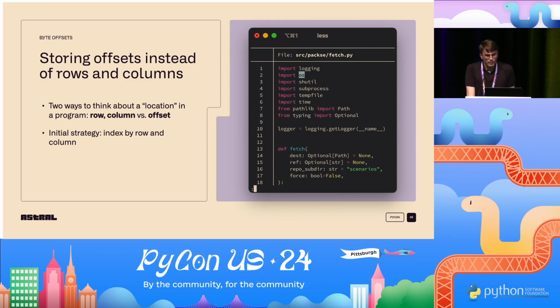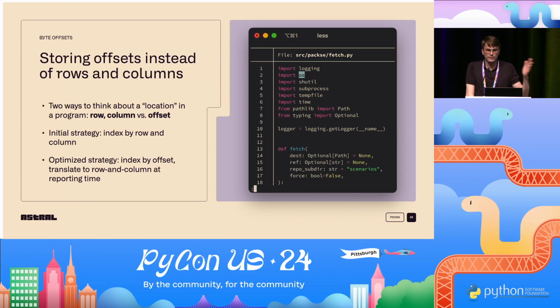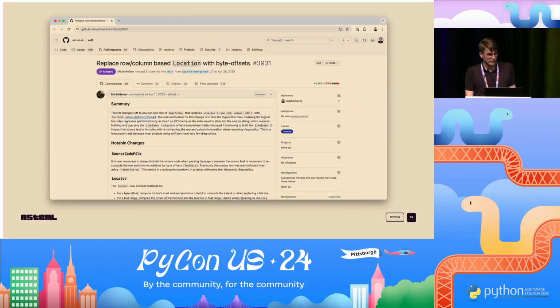So this is something that we changed. We started indexing everything in the program by byte offset. So everything in Ruff, the abstract syntax tree, everything is indexed by the byte offset, the character offset effectively, in the program. And then we translate at reporting time back to row and column. So we pay later to translate to row and column instead of paying up front and using row and column everywhere.